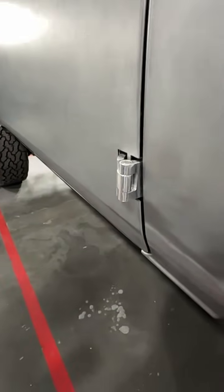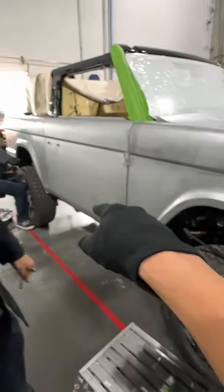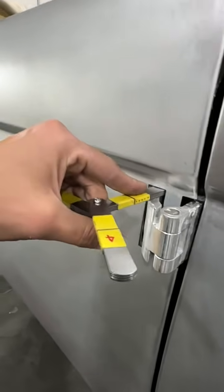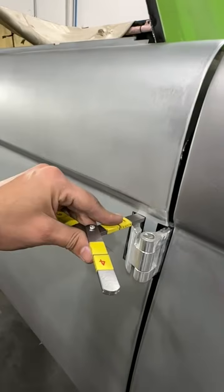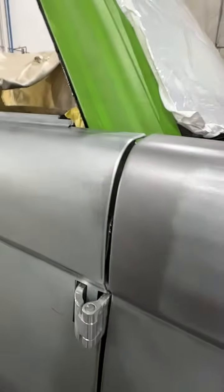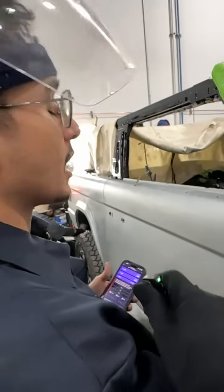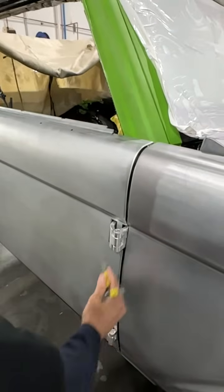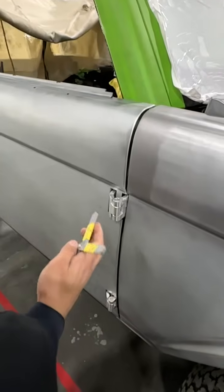Excellent. All right. How many millimeters? 5 millimeters between hinges and slot out. Okay. Cut outs for the door. 5 millimeters, great. How about where the lines meet with the door? We are shooting for it to be 6 millimeters. 5 millimeters. Okay. But because of imperfection on the fender, we do the best we can.